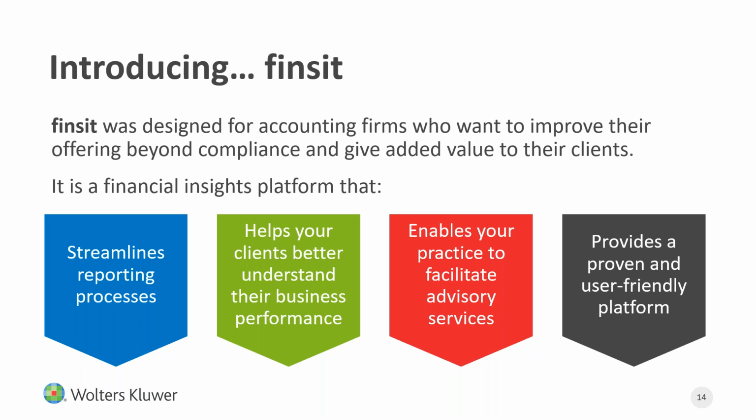So Finsit was developed as a platform that not only supports clients in their understanding of the information you as accountants are providing, but also to facilitate and enable advisory conversations as you move forward.